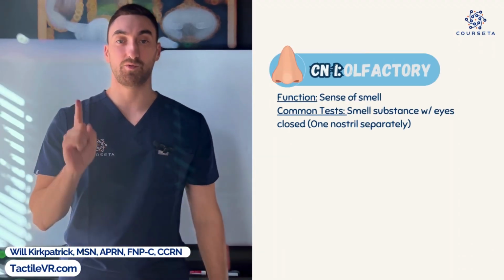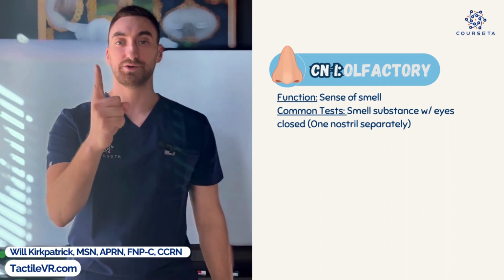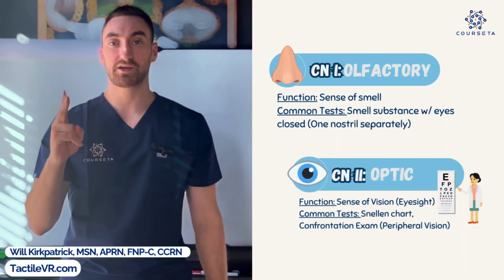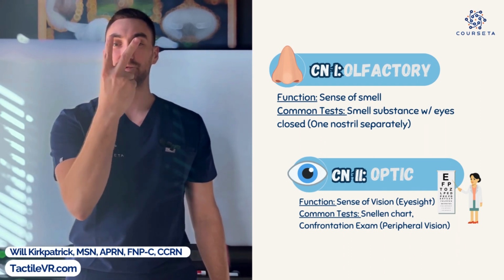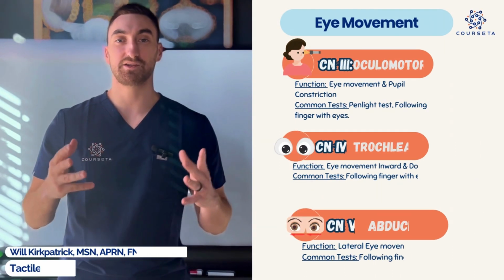So cranial nerve number 1 is your olfactory. It is what you smell. You have one nose, so you point at your nose. Cranial nerve number 2 is your optic cranial nerve, and you have 2 eyes. It is what you see. So you go cranial nerve number 1, olfactory. Cranial nerve number 2 is what you see. It's your optic nerve.